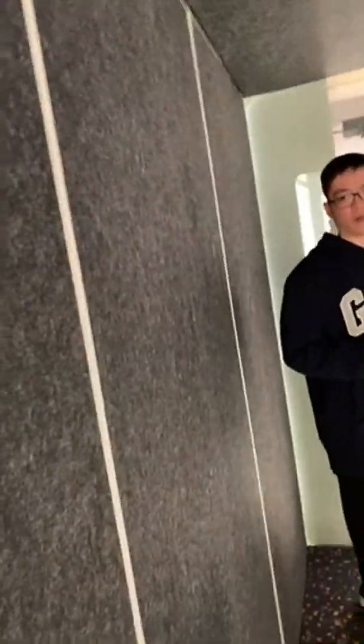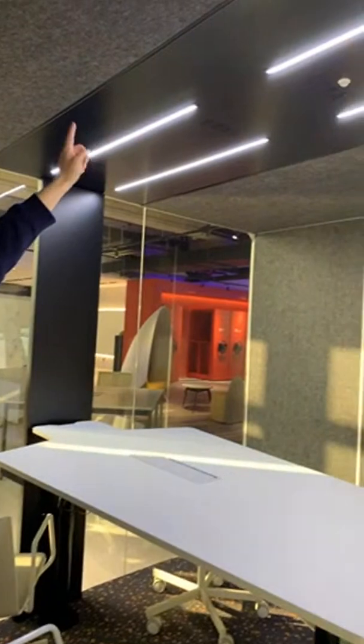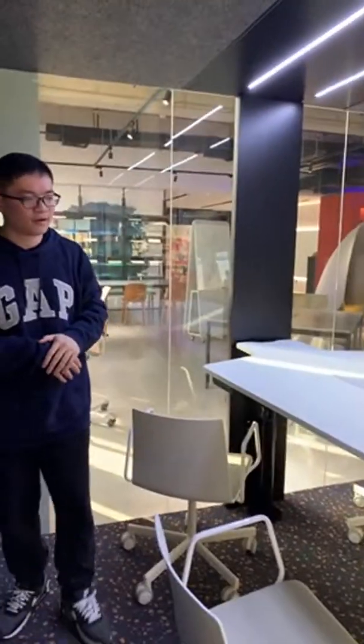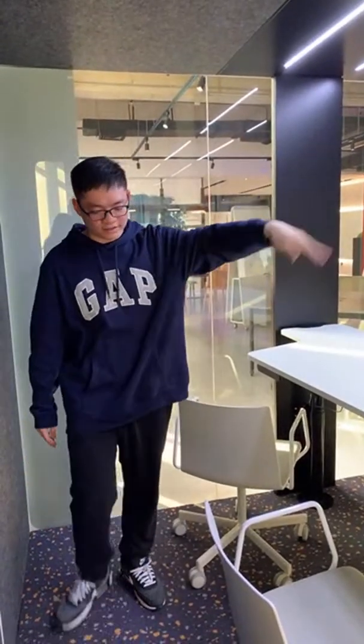Meanwhile, when someone is using it, they are definitely going to be producing some carbon dioxide. So all the carbon dioxide and unhealthy air is going to be sucked out immediately from the vent up there. So the air is always rotating throughout the entire meeting pod.